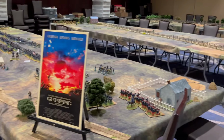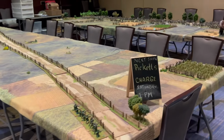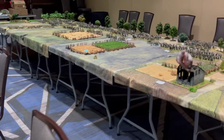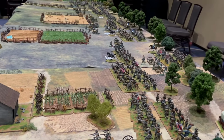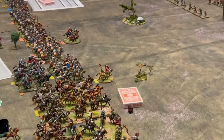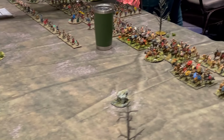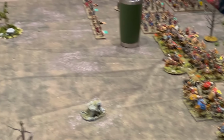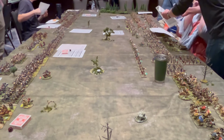And of course, we still have our Gettysburg game up. Pickett's Charge, Saturday. This is the last time this will run at 1 p.m. Just another view of it. Hundred Years War, I believe. Maybe earlier. Just another stunning table here at Historicon 2024.